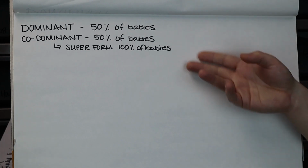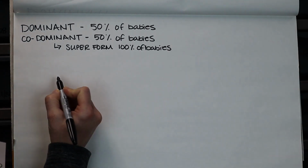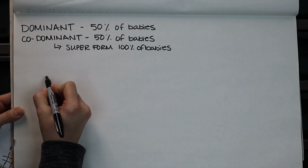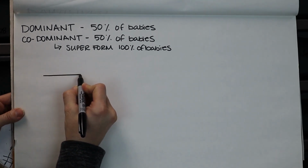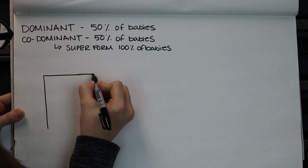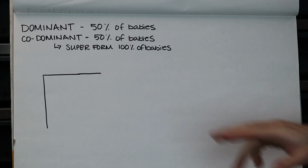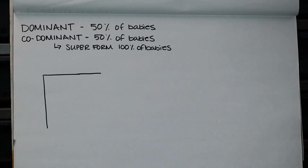So these are the important things we've got to remember up here, okay? Our first one is going to be pinstripe. We're going to show what a pinstripe looks like if you breed it to, let's say, another pinstripe. Actually, we're going to change it up just a little bit. We're going to see if we can fit hopefully three maybe across here.